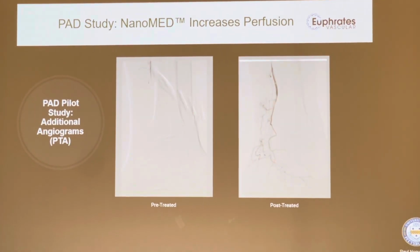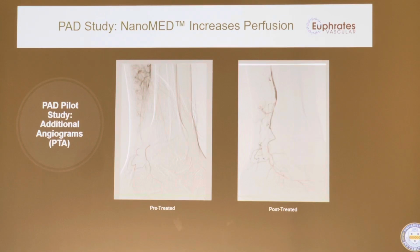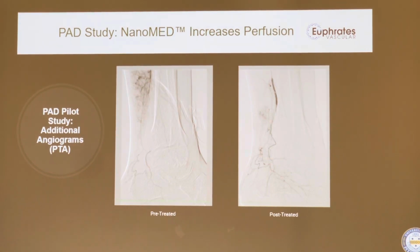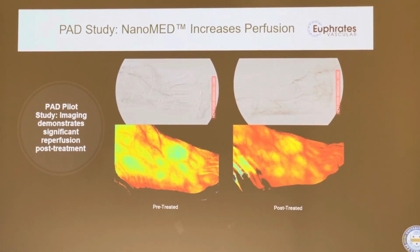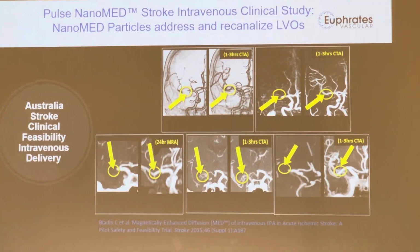Here is peripheral arterial disease. This is a case before and after. You can compare the two angiograms, right? You see that even in peripheral arterial disease, with much more organized occlusions, you are showing better reperfusion, as you can see here in this scan of the foot showing much improved perfusion. So let's try to apply that to the brain.